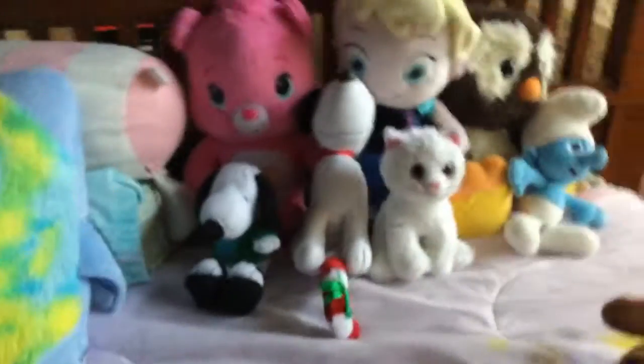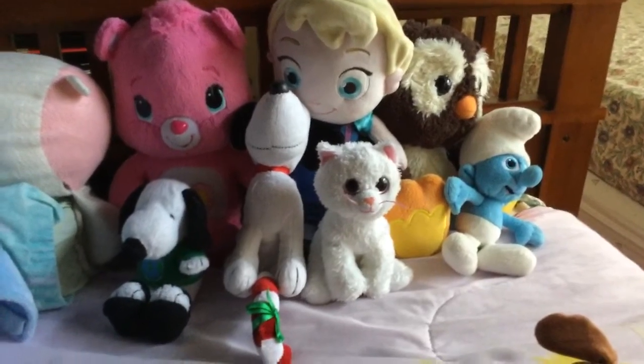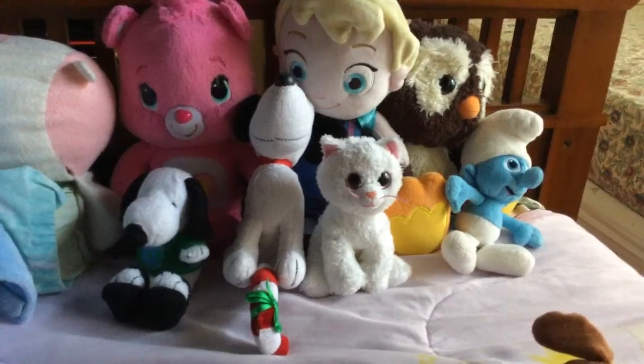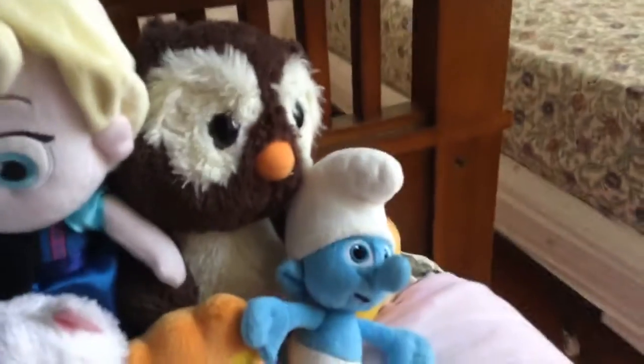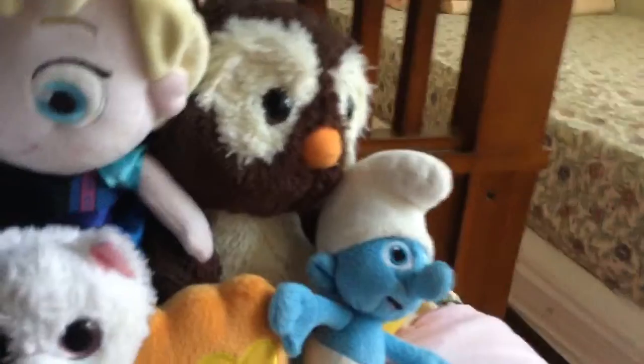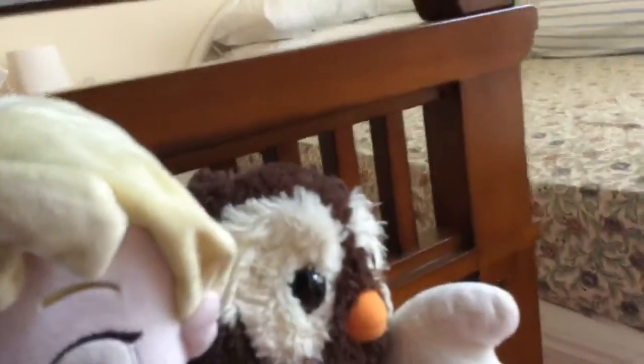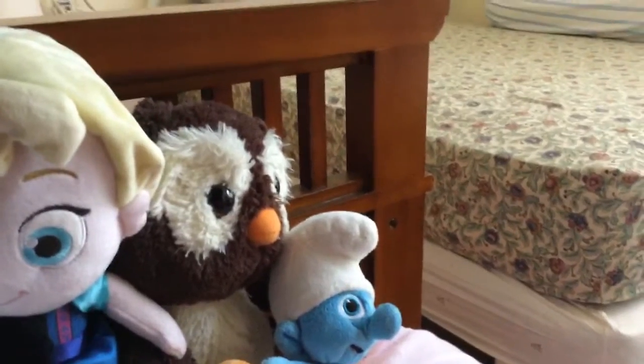So this is my stuffed animal reveal. Okay, let's start from the last one. So the last one's name is Miranda, and I decided she was 5 years old. She's an owl. She's brown, white, orange, and black, and golden.